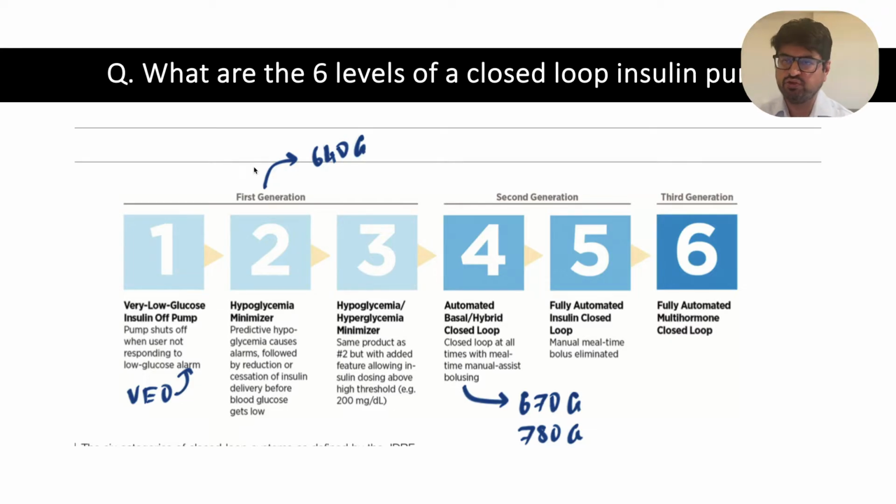Now, there are several generations of a closed loop insulin pump. There are actually 6 levels of closed loop insulin pump which are there worldwide. The early ones are more or less outdated, but what we have right now is a second generation of closed loop insulin pump available in India. It's called the 780G from Medtronic. This is an automated basal hybrid closed loop device, right?